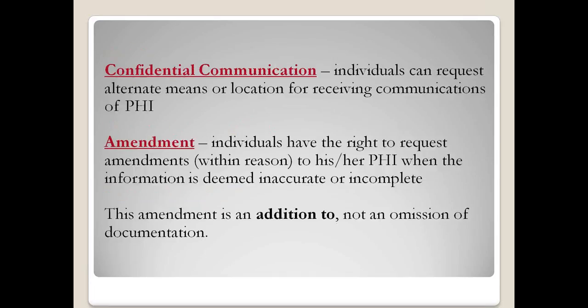Confidential communication. Individuals can request alternate means or location for receiving communications of his or her PHI. A perfect example of this is our auto appointment reminder system. Some of our patients prefer the call go to their home phone instead of their cell phone, or vice versa. Some patients wish to not receive the appointment reminder call at all. Our patients drive their confidential communication of their PHI.